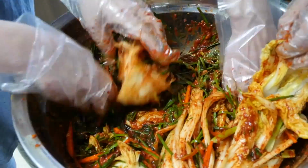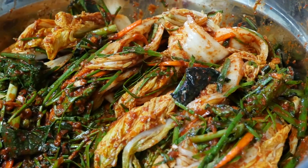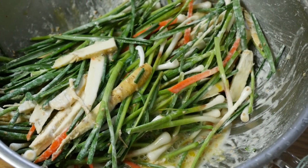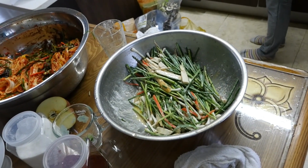Really sour. And this is definitely the most amazing recipe for kimchi that I have ever seen. And it's also very complex, so many different ingredients. And then for dinner, we're also gonna have a pancake made with ginseng and garlic chives and eggs and some flour.